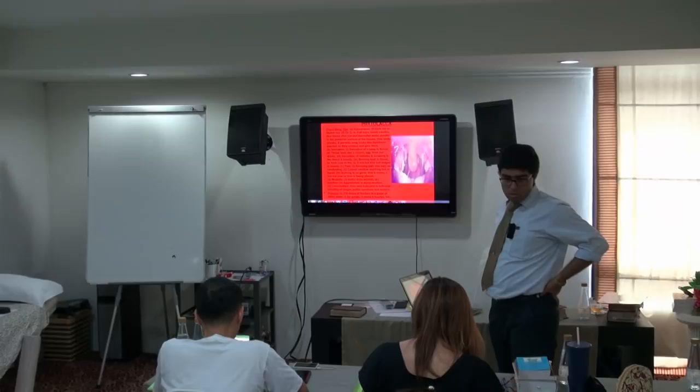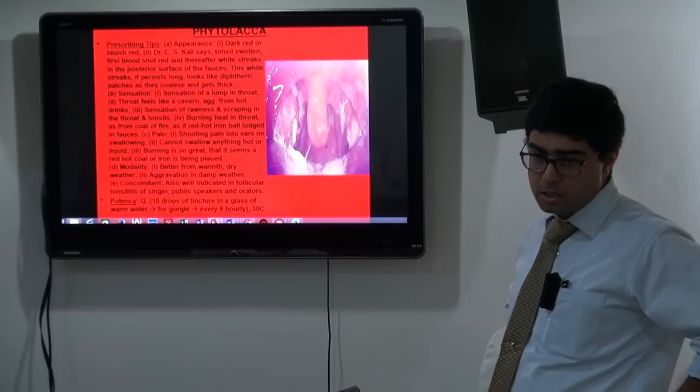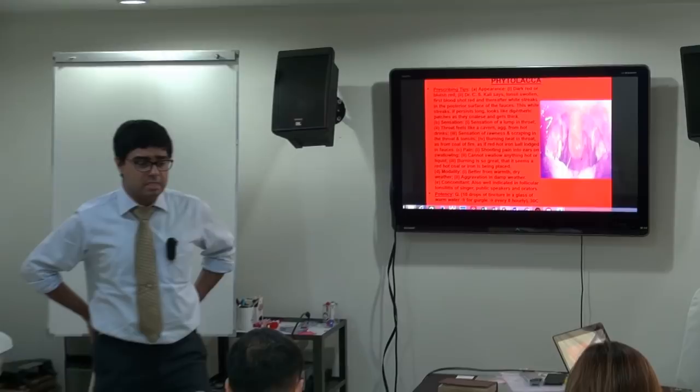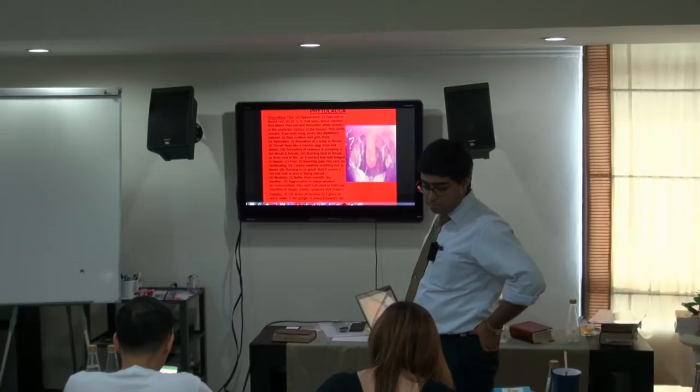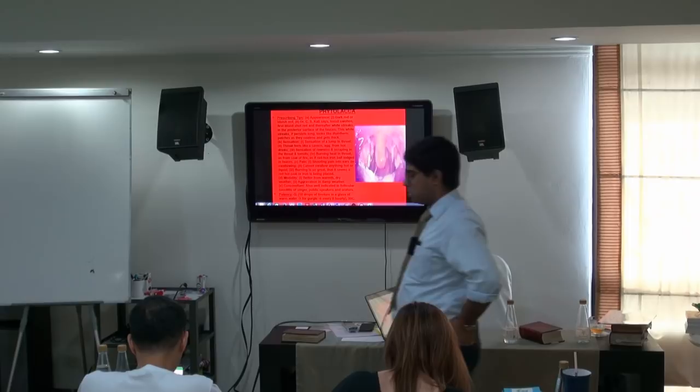Shooting pain into the ear on swallowing, yes. And you see, cannot drink anything hot, second or last line in throat section. Cannot swallow anything hot. Very important PQRS. They're not necessarily better by cold, but hot drinks always aggravate the phytolacca throat because there's a constant burning sensation. It's a hot-cold sensation in the throat. Did you get that hot-cold sensation? I think in Allen's or Boericke, both. I don't remember. Hot cold sensation, as if burning hot coals in the throat. Probably in Allen's then. That's very, very particular for phytolacca.